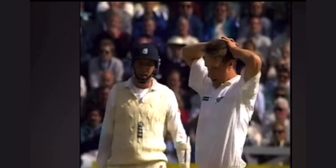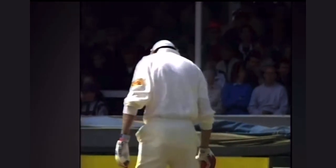Well bowled. A rare delivery to test Graham Gooch. Yes, I get the impression he bowled this just a little bit quicker. It nipped back, hit the top of the thigh, and went through to the keeper.